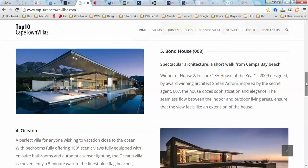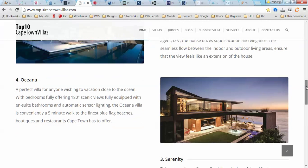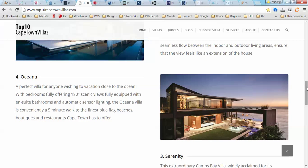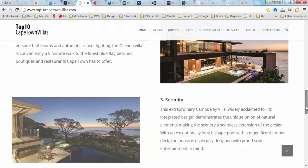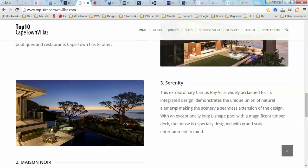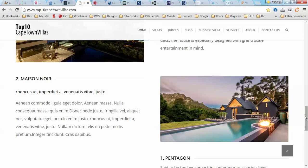If you want to be in Camps Bay, a lot of people do, and you want the spectacular style of Stefan Antoni, this is for you. If you want to be in a very, very expensive villa in Nettleton Road, Africa's most expensive address, and again you want to be extravagant, this is for you. Oceana, very good. Serenity, amazing villa, but at an amazing price. If you're looking for the best value, this is number 1. If you want to relax, and sorry, there's no write-up for it.